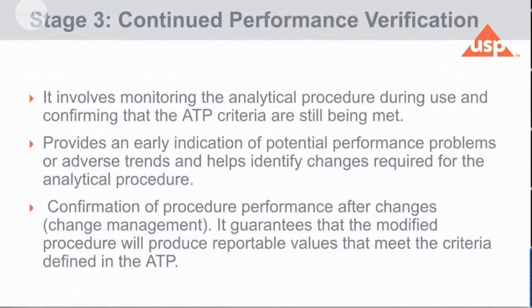Stage three, continuous performance verification, has the purpose to actively and proactively detect any shift in the method that may require a more in-depth revision of the performance characteristics of the method. We know that methods are not static, and in different environments they will act differently. So it is important to collect information regarding how the method is performing.